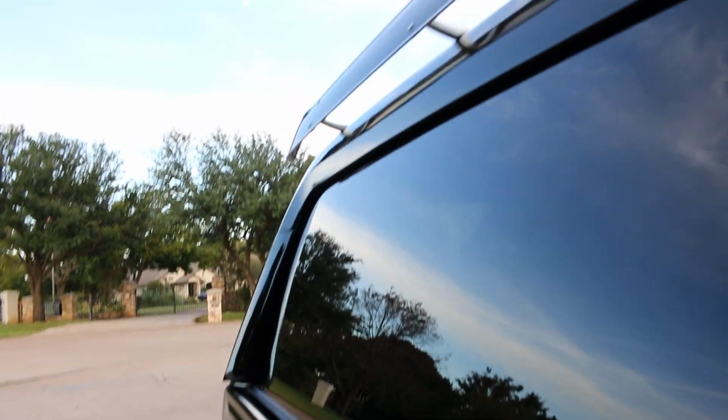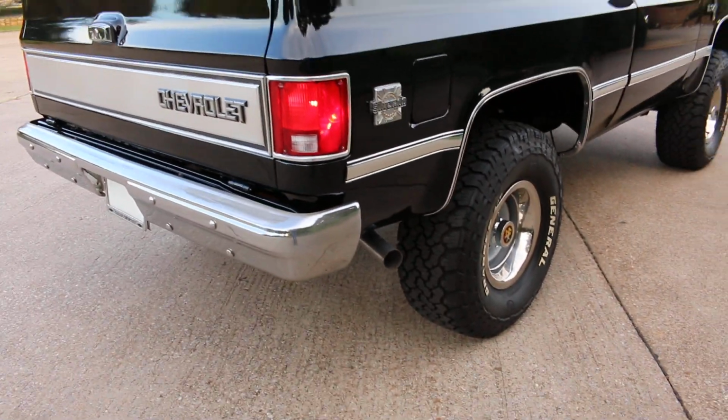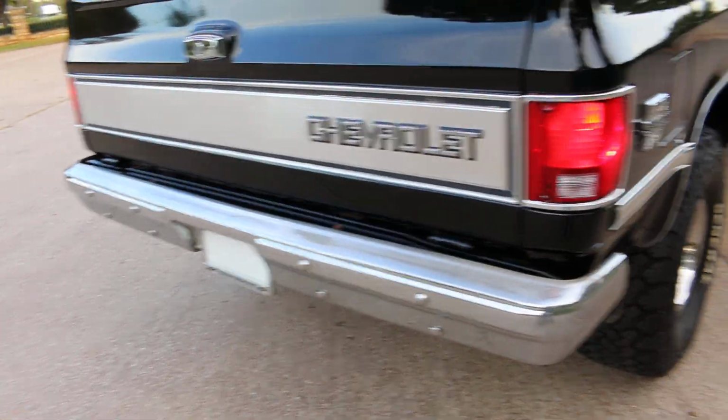They also replaced the rear glass. That's why this Blazer has no scratches in the rear glass. I don't know if you can see it in the video, but every Blazer you see, the rear glass is scratched. This one's not. The exhaust sounds nice. The bumpers are original.